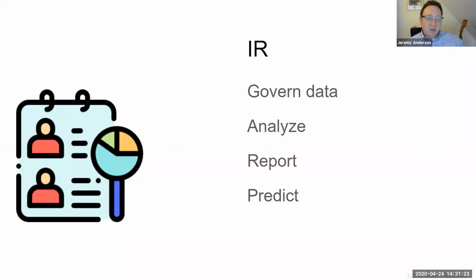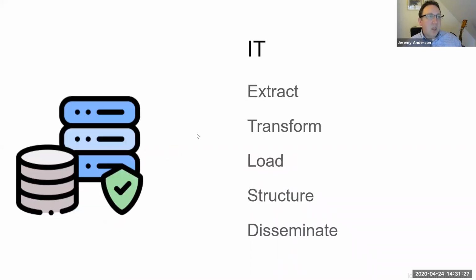We've just expanded those services to other stakeholder groups beyond executive staff. And then IT, we're going to exclude for now instructional designers. These are really the folks who get deep down and dirty with the data. So they're taking it out of the source systems, they're transforming it and merging it into different databases, and then they're disseminating it to different stakeholders.